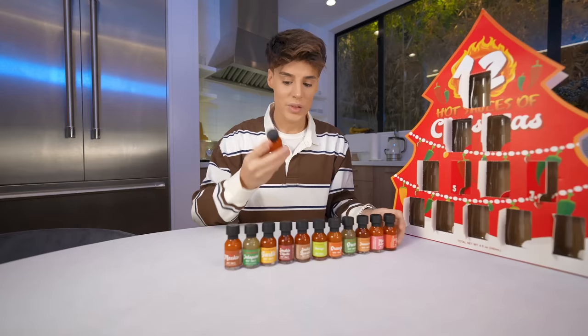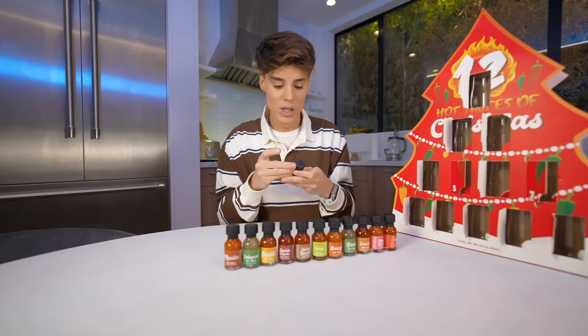I need to know if the first one, the Fiery Diablo one, is spicy, and is the last one spicier than the first one. Overall, this one is a really strange advent calendar. I don't know who this is for. This is so difficult to open.